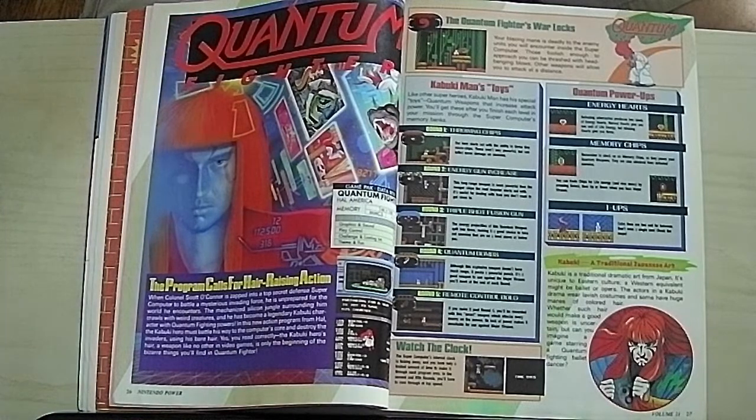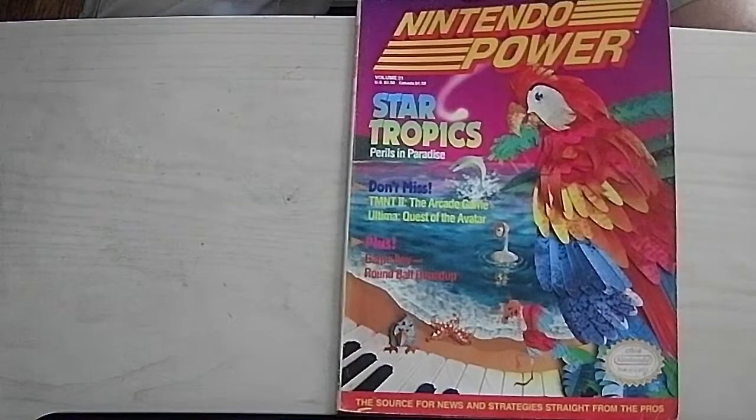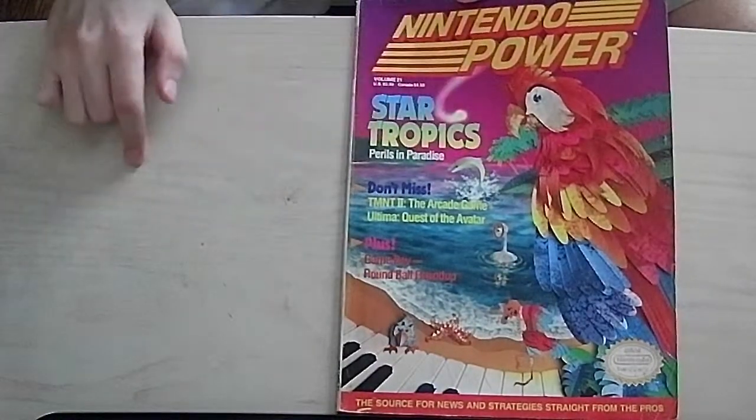Going through some more magazines here. I hopefully get through 4 more. I'm up to January or February 1991 with Star Tropics. We just went over Teenage Mutant Ninja Turtles 2, the arcade game.